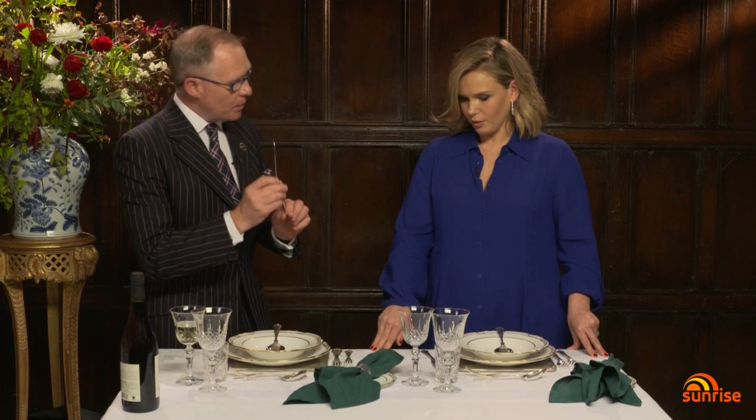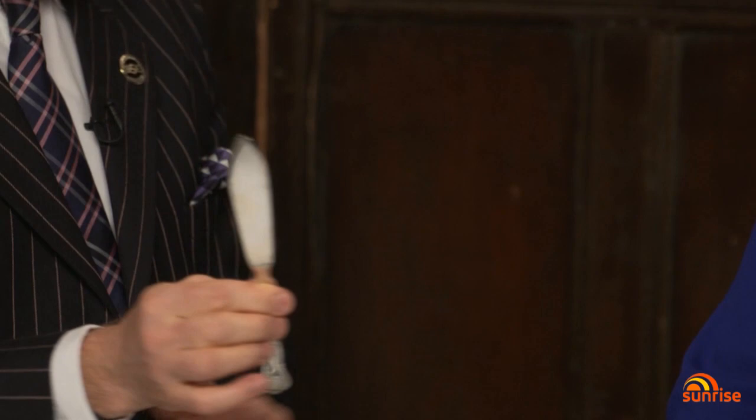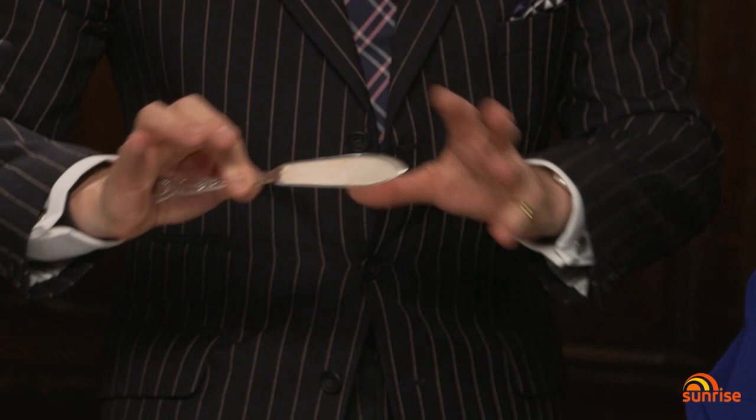Have you ever seen one of those before? Fish knife, is it? Brilliant. Not a lot of people know exactly what this knife is. So that is a fish knife. The reason why it's shaped like that is because it doesn't need to be sharp, we tear away the soft, beautiful flesh, and you'll see the fish fork almost complements the size of the knife.